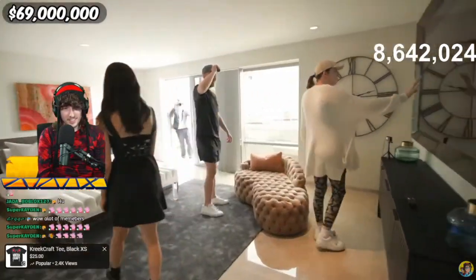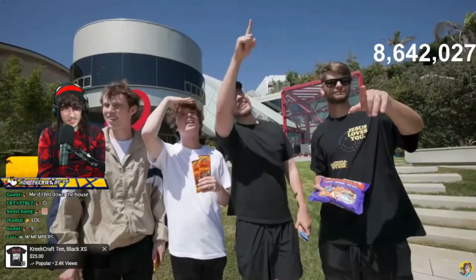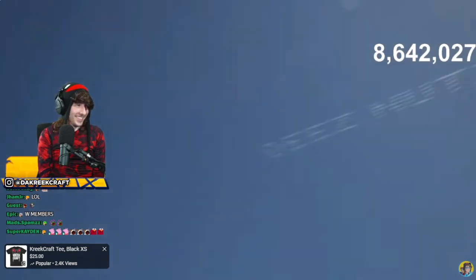And after checking out the last two rooms inside, I had a surprise waiting for us outside. Look over there. What? These nuts. Did you guys even notice the planes drawing that? No. How on earth did they do that?